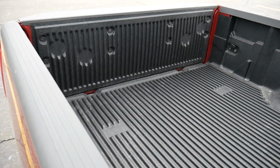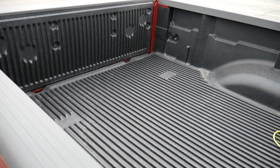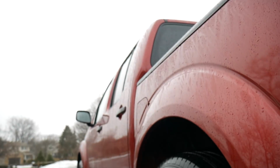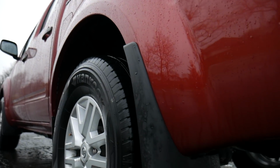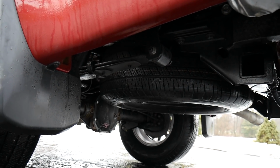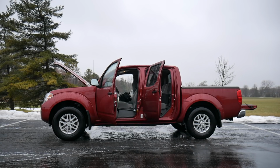You'll notice that the wheel wells do infringe on the space a little bit, but they don't eat up a lot of real estate, so I don't think it should be a problem. I'm also happy to report that Nissan still has a spare tire. It's not true of all manufacturers. It's tucked underneath the rear of this truck and looks like it's fairly easy to get access to. All right, so that's pretty much everything end to end on the 2019 Nissan Frontier SV.